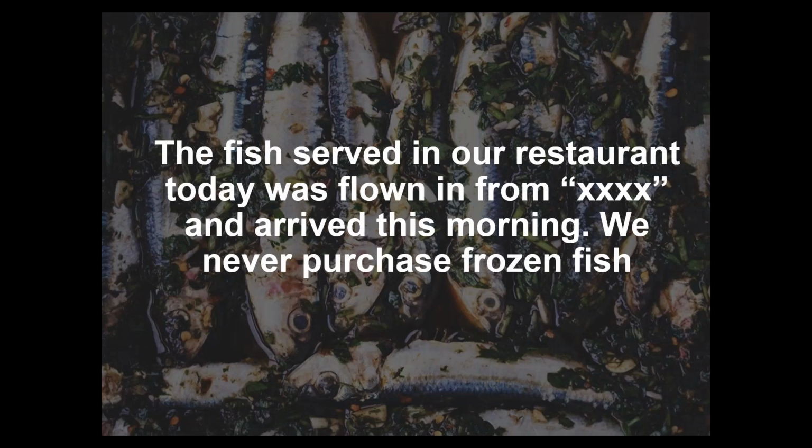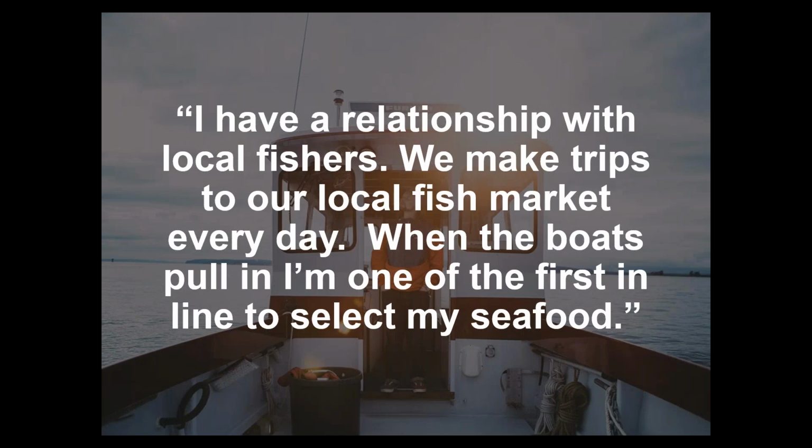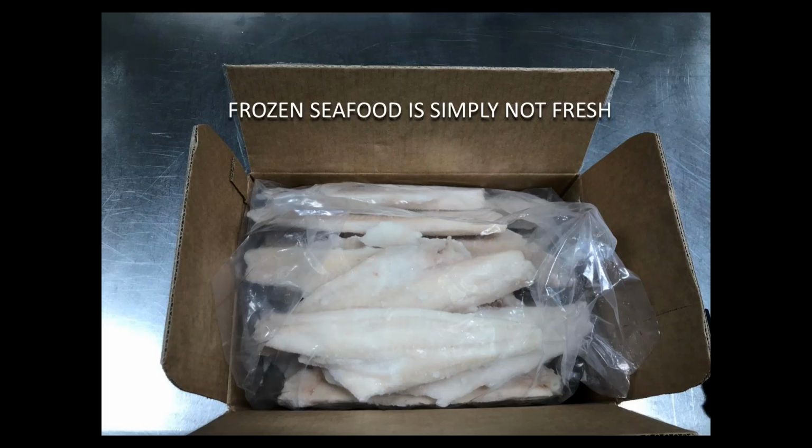And throughout it all, I heard things like this: the fish at our restaurant was flown in today from wherever. It could have been Norway, Ireland, the Caribbean, Portugal. We never purchase frozen fish. We all hear quotes like this: I have a relationship with the local fishers. We take trips to our local fish market every day. When the boat pulls in, I'm one of the first in line to select my seafood because frozen seafood simply is not fresh. Why does this perception exist?